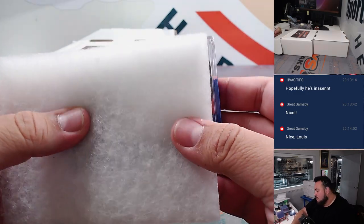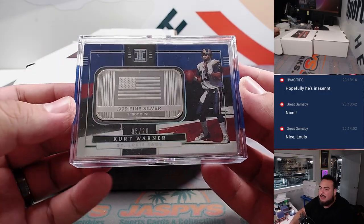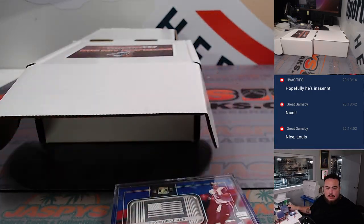But still have some. What the hell is this? Kurt Warner. 5 out of 20. That's for the Rams. That's a heavy, fine silver from it. Impeccable. And NFL, Rams. Where are the Rams at? Rams are combo. Brian Anderson, Last Spot Mojo.